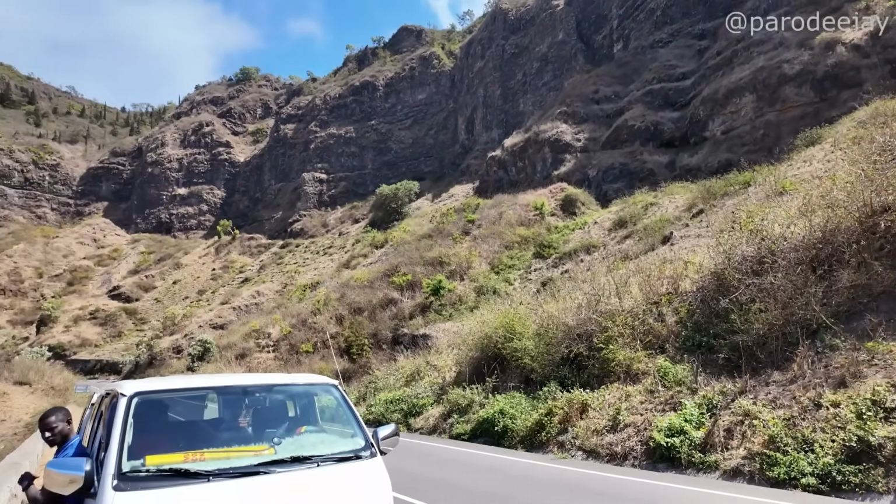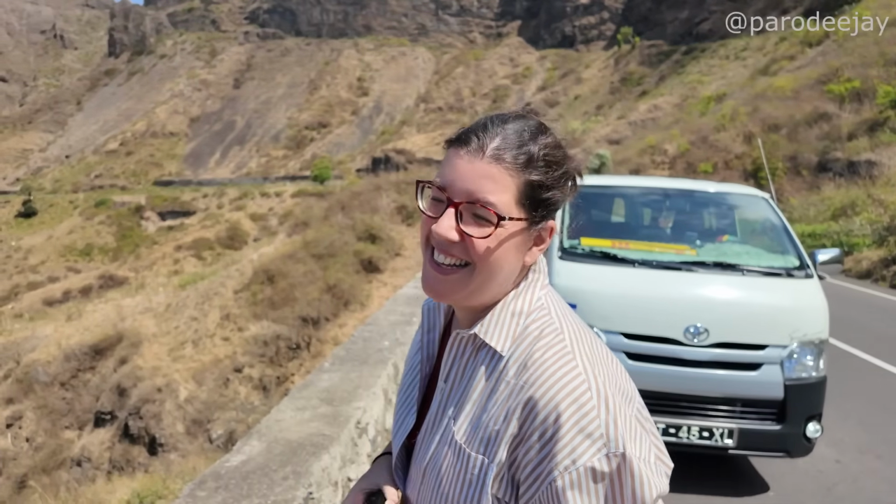Hearing all the birds. BaroDeeJay is on the lookout for new species. Apparently, I think they have a sparrow that is endemic, is that the right word, to this area, and somebody saw it a different day. And yeah, it's more reddish brown, so I hope to see it. All right, let's load back up.